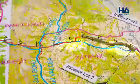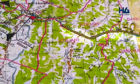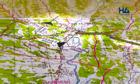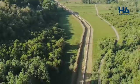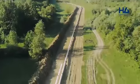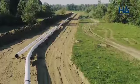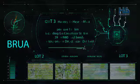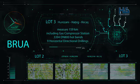Lot 2 consists of a pipeline with a length of 140 km and the construction of a gas compressor station in Bibești along its route. The pipeline for Lot 3 will measure 159 km, also including the construction of a gas compressor station along its route in Jupa. On this trace, 3,394 DN800 hot bends will be installed and 9 horizontal directional drillings with a length of 4,721 meters will be executed.